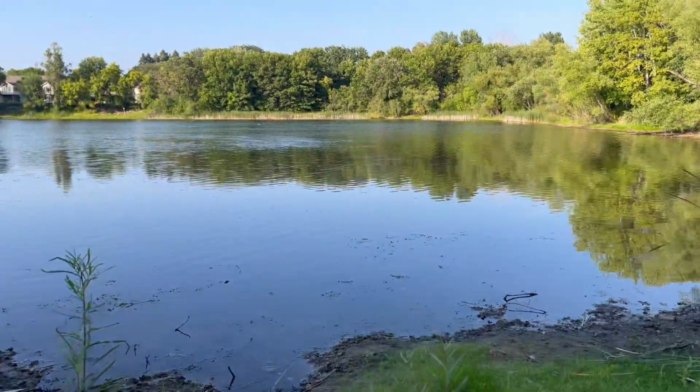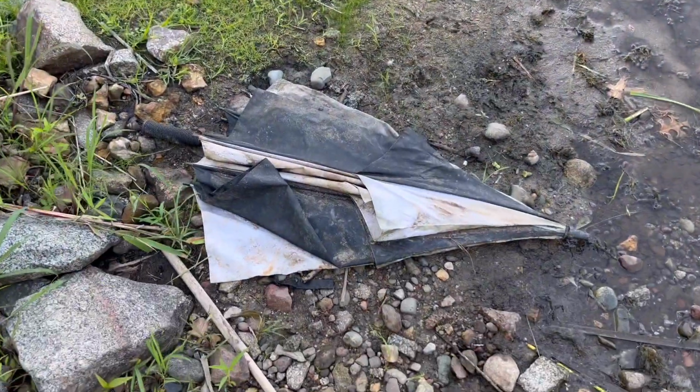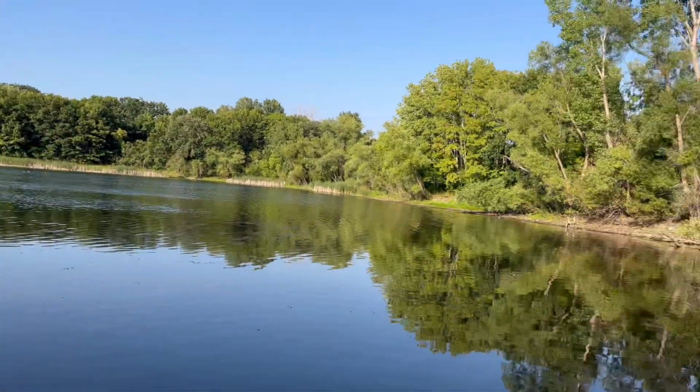It gets a little thick right here. Eventually, we do make it to the Target pond. This place does not get fished very much. I don't know why there's an umbrella right here, but I do think it has the possibility of growing some giant fish. I brought my Crocs out today so I could walk out in the water.